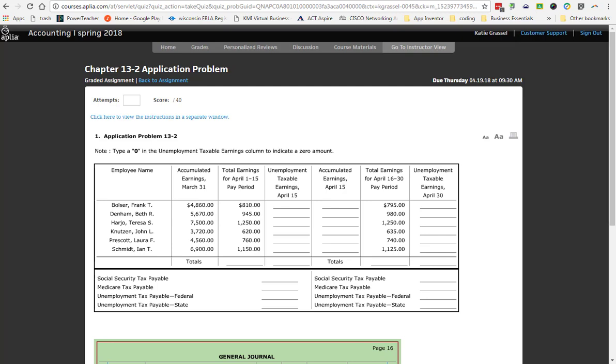So let's take a look at Frank. Has Frank earned more than $7,000? How much of Frank's earnings can we be due unemployment taxes on? All of it. So I put 810 here. How about Beth? All of it. Teresa? 0. John? All of it.